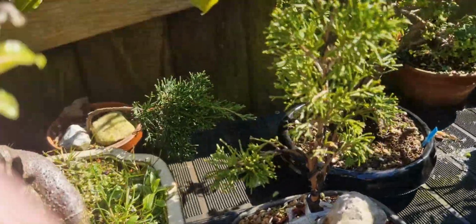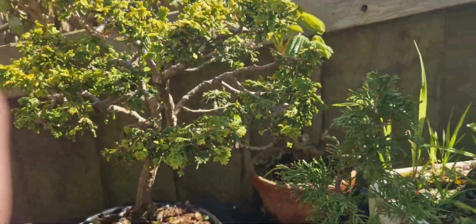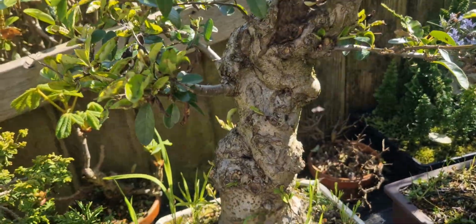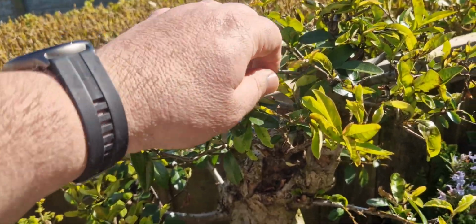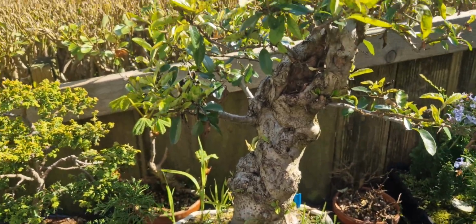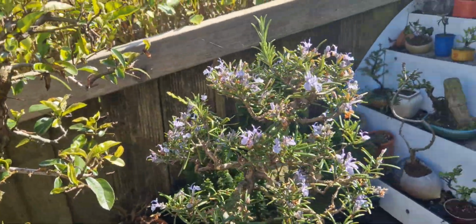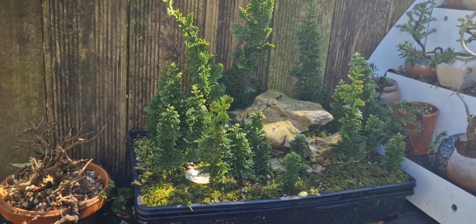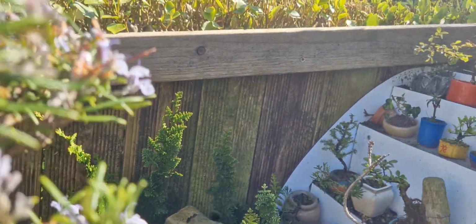Just a few little trees. We've got the gnocchi back there. This is my pyracantha. Looks like it got a bit burnt. Was it a bit of frost or something? But the new leaves are coming out now, so it should be okay. That's the one with the big trunk. My rosemary, just about hanging on to the last of its flowers. And there is the little forester made out of the cuttings, so we don't know how that's going yet. We'll just leave it off.